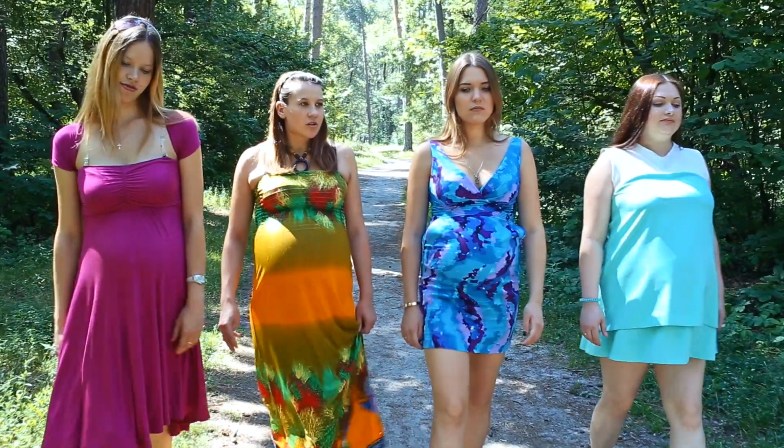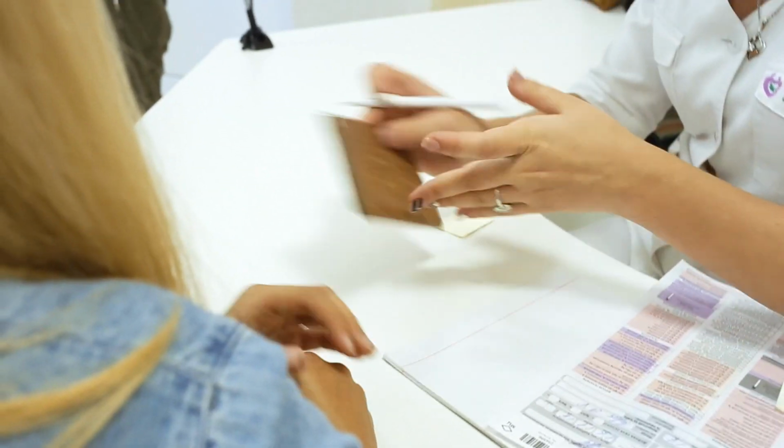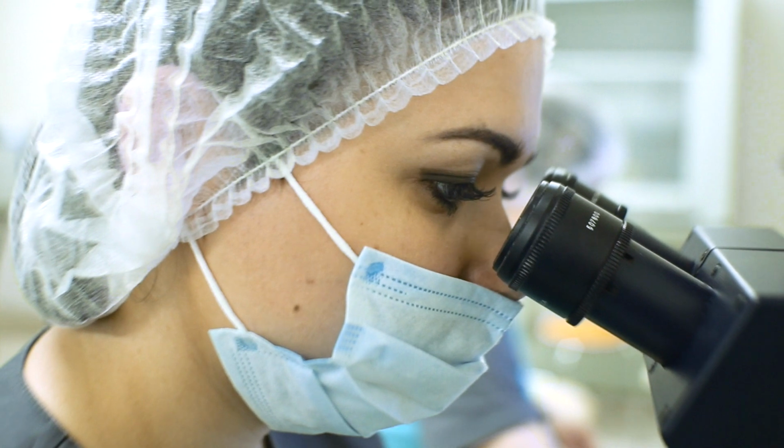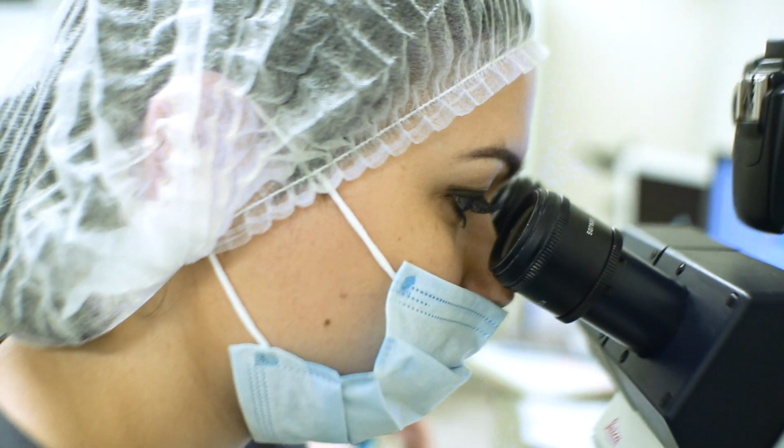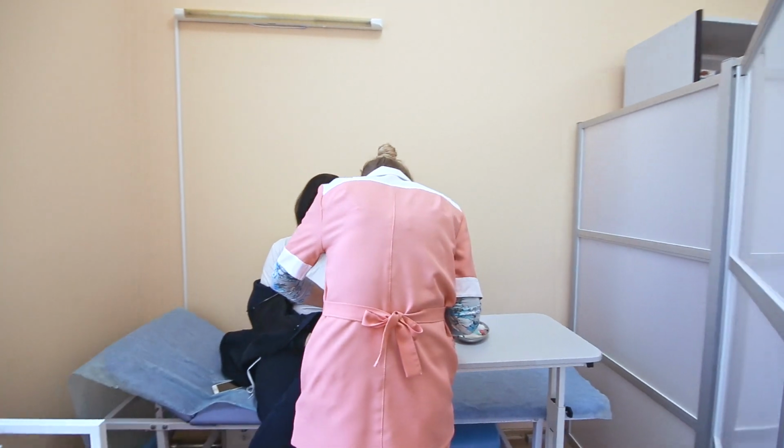All candidates for the surrogacy program undergo a strict health checkup. Doctors and laboratory workers check their physical health. A psychologist decides if the surrogate mother is ready for the program.